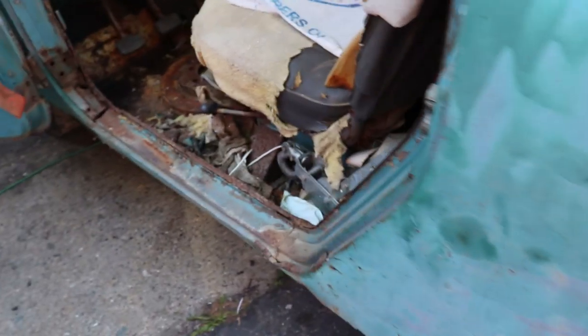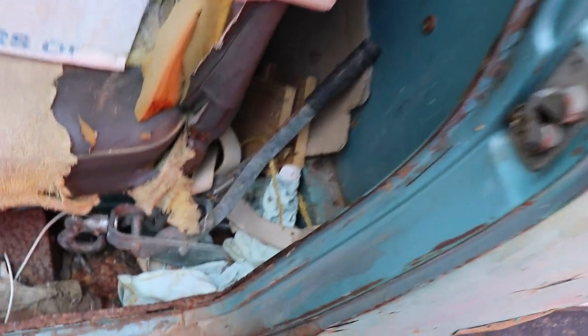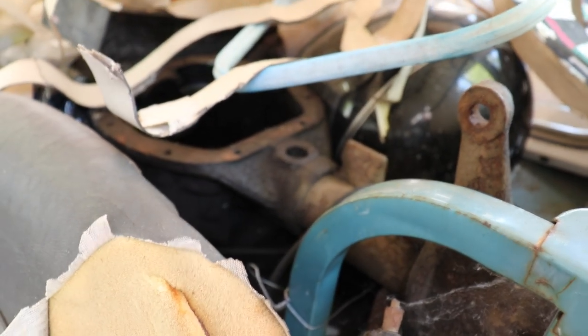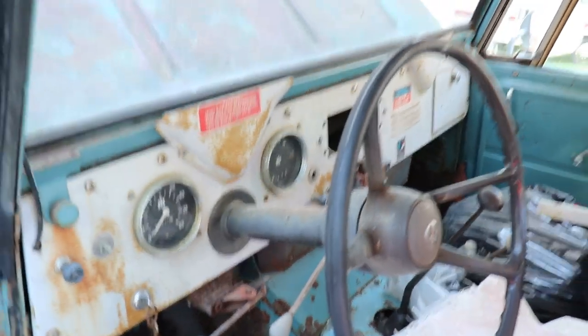It's got a lot of, you know, scale on it and whatnot, but I'm gonna clean it out. A lot of goodies in there. Oh yeah. Could be gold. You never know. This whole thing could be gold.